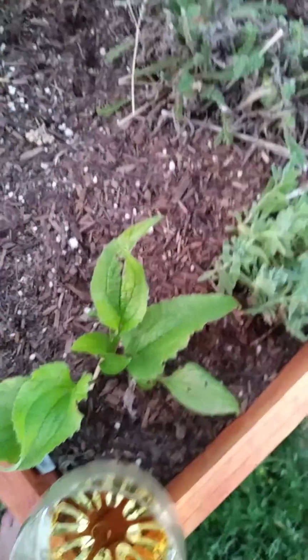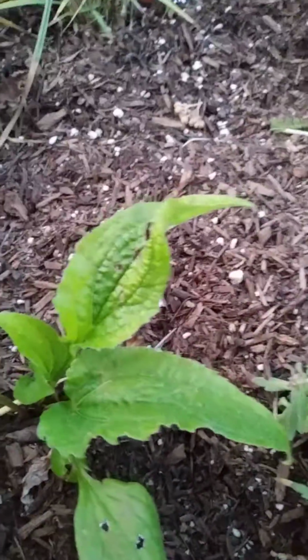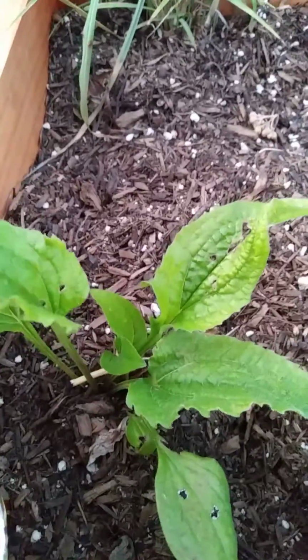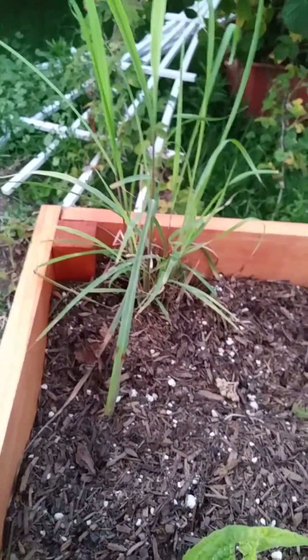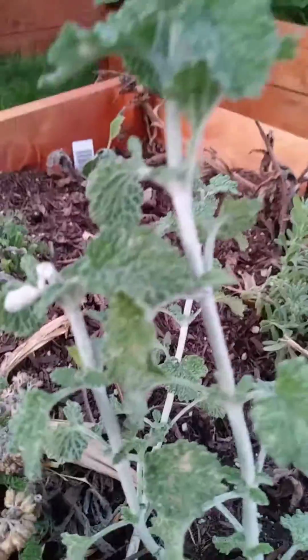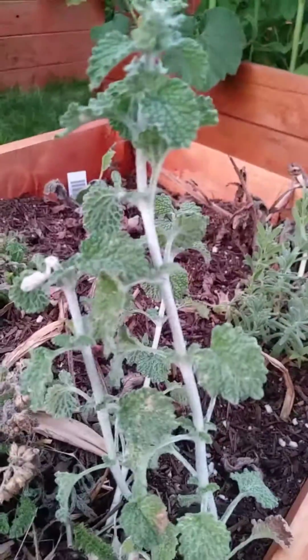This is echinacea, and I've been really bad at getting these to actually germinate, so I bought a small transplant from one of the local nurseries. This is lemongrass. Well, it's probably not going to survive the winter, but we'll see. And this is white horehound. We've got a couple of lavenders.